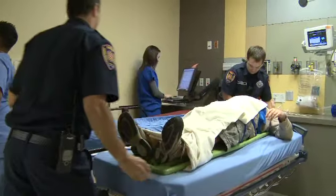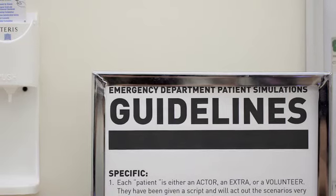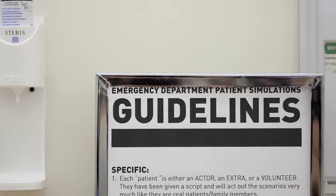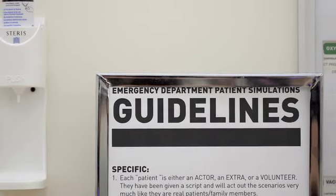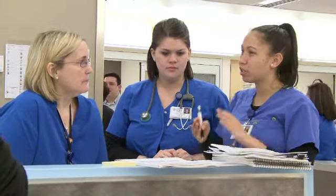So that first day when I was handed the script, I had no idea what to expect. I could have looked at that timeline forever and not known what to expect until we actually did the first simulation. And from there, it was a mess, but we learned so much, things that we hadn't even thought of.